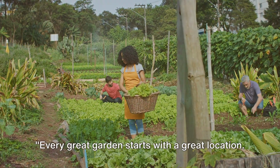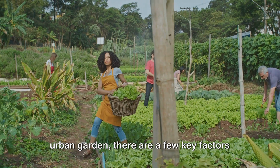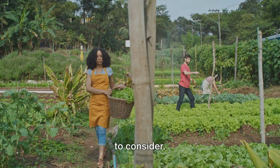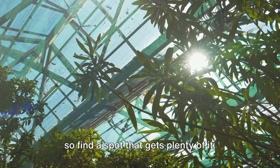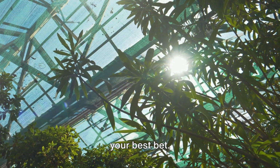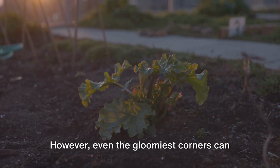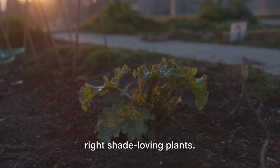Every great garden starts with a great location. When choosing the right space for your urban garden, there are a few key factors to consider. Sunlight is the lifeblood of any plant, so find a spot that gets plenty of it. East or south-facing spaces are usually your best bet. However, even the gloomiest corners can turn into lush, green retreats with the right shade-loving plants.